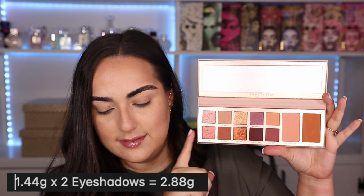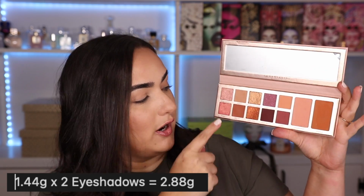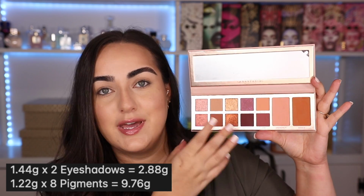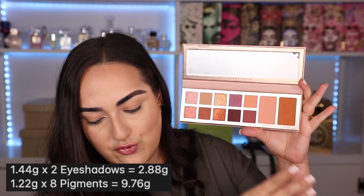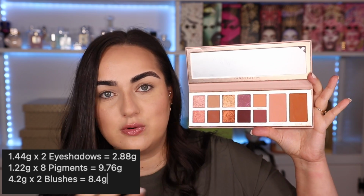It was a little bit complicated to do the math for this one because they have different formulas and also they have 2 blushes in here. So basically, let me see how I can make this simple. You get 2 eyeshadows in this palette. They each weigh 1.44 grams. The colors are Rose Water and Fire Opal. The rest of the eyeshadow shades are actually pigments, and those weigh 1.22 grams. So you get 8 of those. And then you also, of course, get the 2 blushes, which are 4.2 grams each.